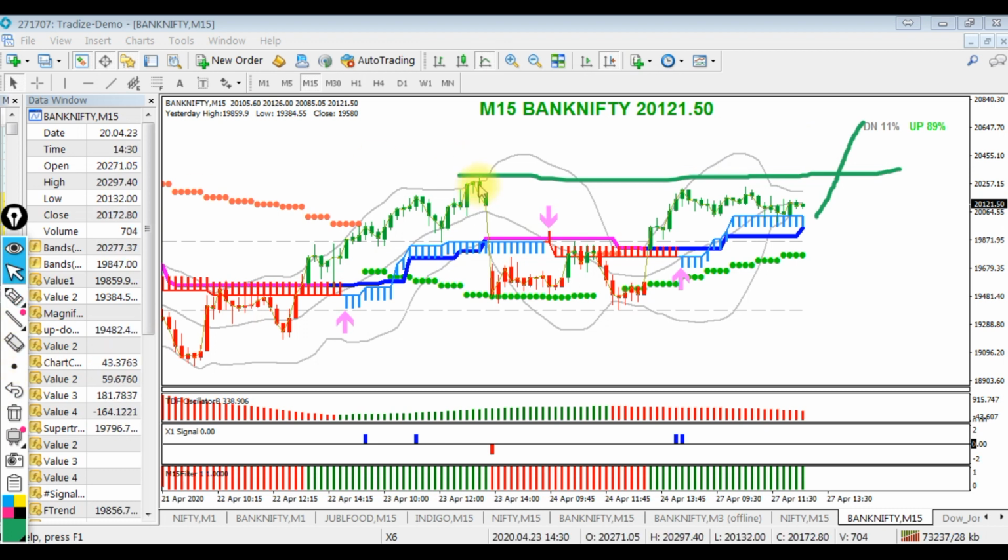I think this level is 20,300. So if 20,300 is broken, it will give you at least 1,000 points movement. And because it has now already trapped bulls and bears, it has to give you one big uptrend or downtrend. So wait for that particular trend and make money.